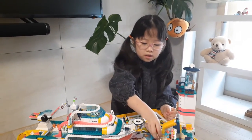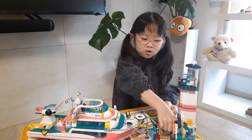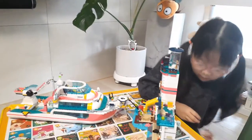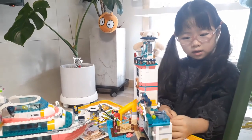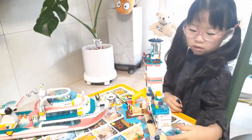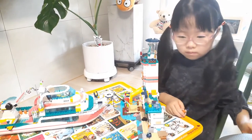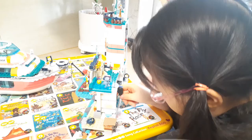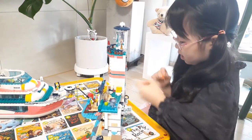So Emma goes in, I go out, and Emma goes in with the map in her hand. Something for you. Oops, I have a letter.